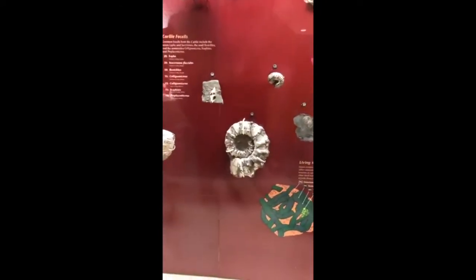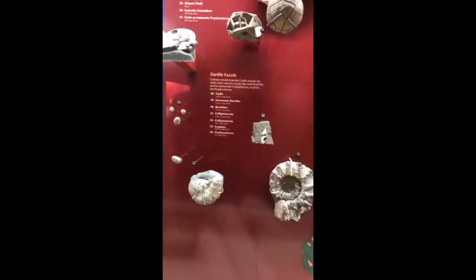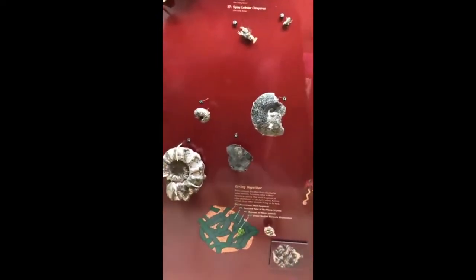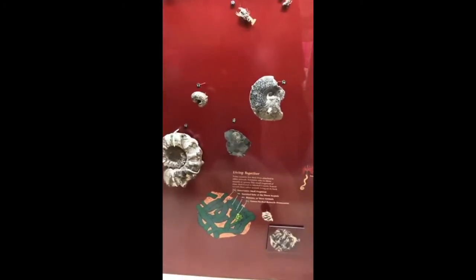There's a neat ammonite. We do get our clams. We get all kinds of really cool ammonites. Ammonites, what are ammonites, Ian? Ammonites are invertebrates. They're cephalopods. They're related to squid and octopus.